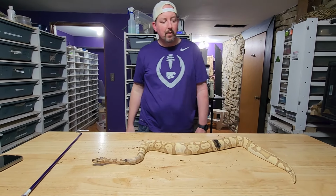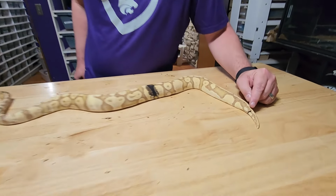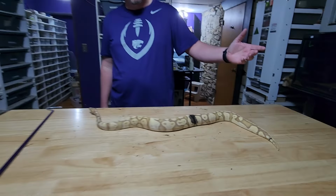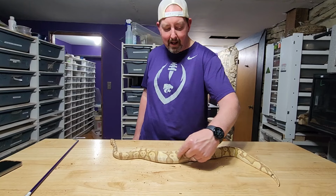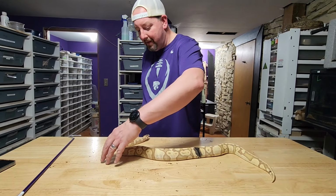Everything feels great. So you also got this little spot here at the tail that I do think is a paradox, but that could just be a group of freckles. Because again, it's a banana, right? So you're going to get these freckles. All these freckles are not paradoxing. That's just part of the banana. But this definitely is, and the head definitely is, and that spot on the neck definitely is.